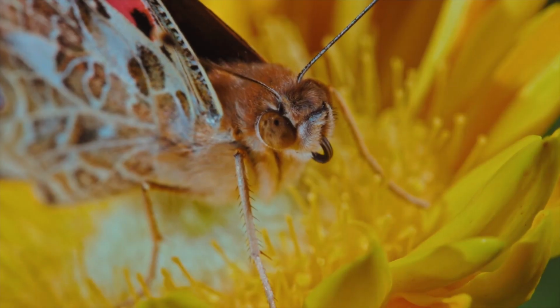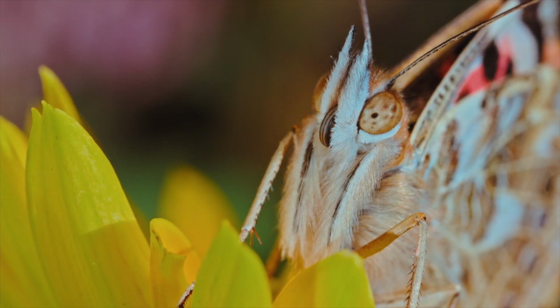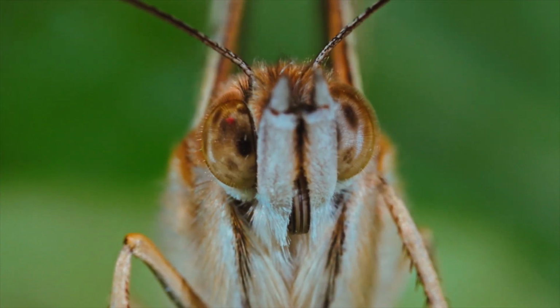All this intricate anatomy was created inside the chrysalis, from a simple eating machine who underwent the most incredible transformation found in nature. Metamorphosis.